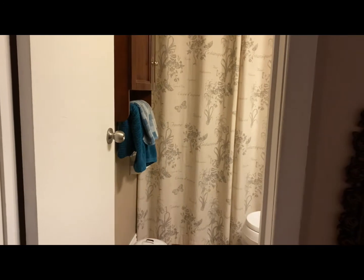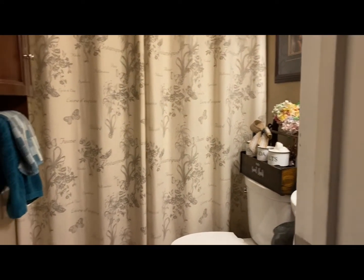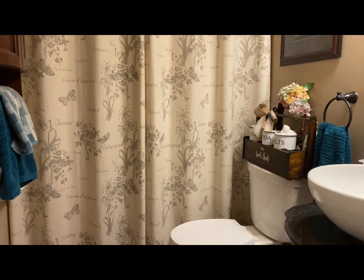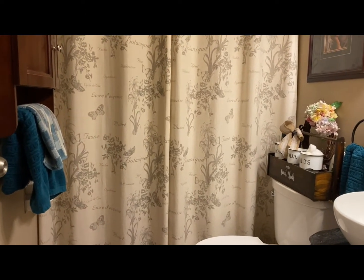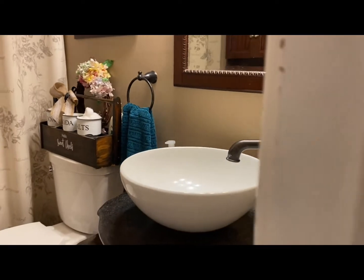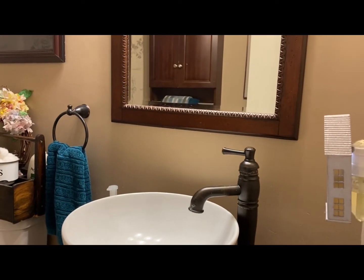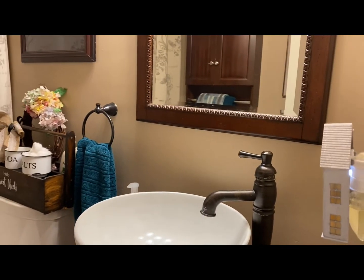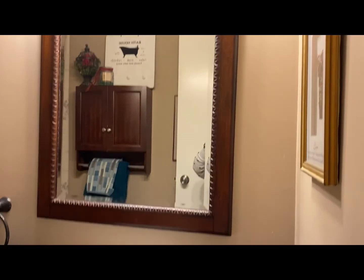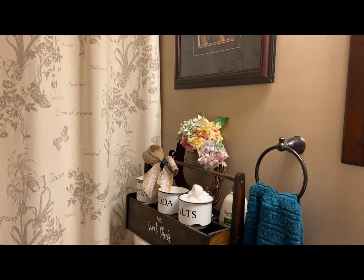And into our bathroom. People say, how can you live in a house that only has one bathroom? Well, guess what? I grew up in a house that only had one bathroom with 3 girls, and my dad survived that. And guess what? I've lived through 3 boys and 1 bathroom. It could be an outhouse. So there's my bathroom.